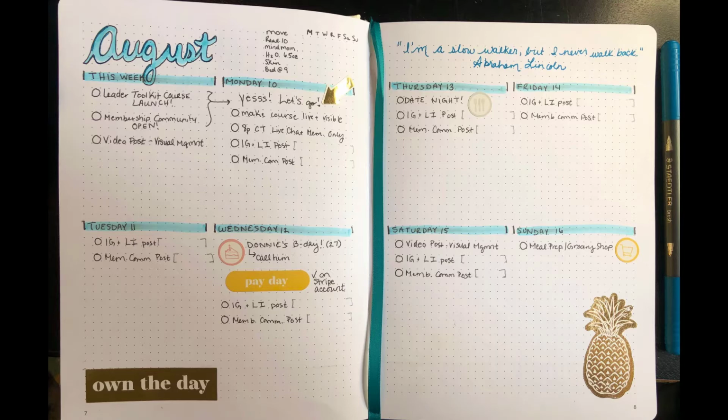But I really talk about having 1 to 3 big tasks a day that you can accomplish. Even one is great. And for me, honestly, big tasks for the week, these are really large ones because it happens to be a really awesome, busy week. 3 is enough. So I have a Leader Toolkit course launch, I have the membership community open, and I want to make sure I'm consistent with posting videos every week. So I have a video post on visual management scheduled, and those are my most important things.